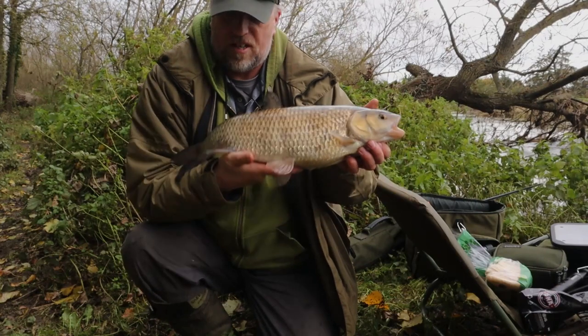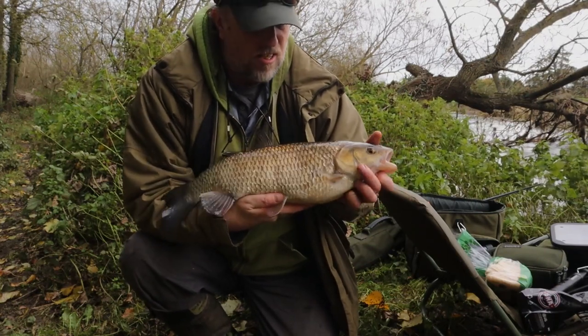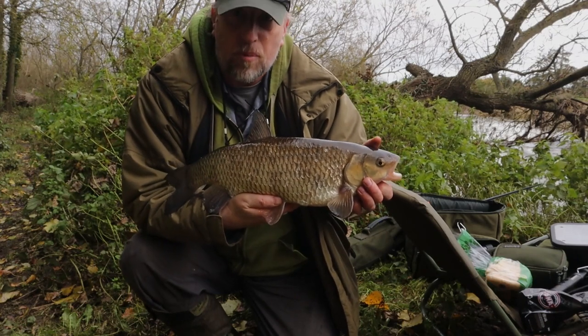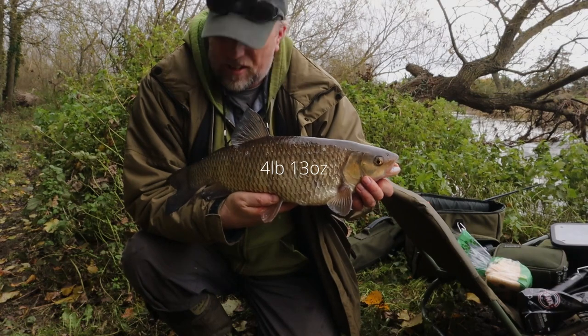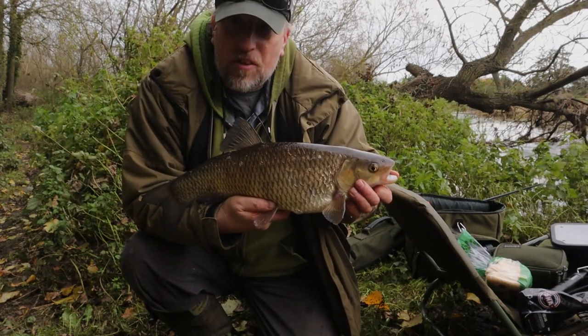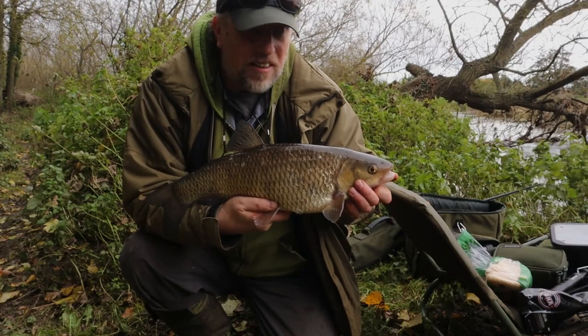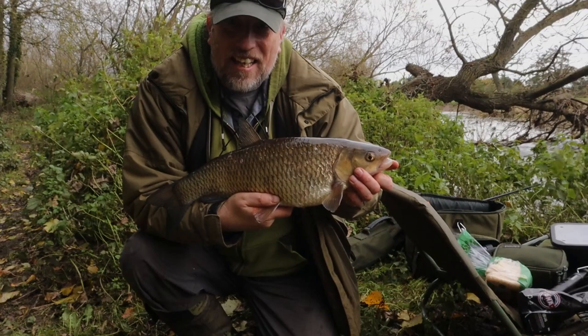Another wonderful River Stour chub. He's over 4 pounds, probably about 4.5, but I will weigh it in a minute and I'll let you know. Chuffed to bits, the second chub of the day. On lobworm again. Yay!